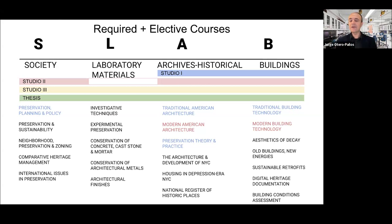The physical anchor for preservation is so important. So we need to learn and understand building materials in their full complexity, not just as something inert sitting on a building, but as a process of extraction, circulation, assembly, disassembly, and waste. So that engages us in all sorts of environmental and political entanglements and social questions.